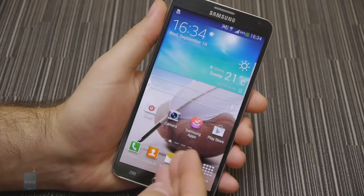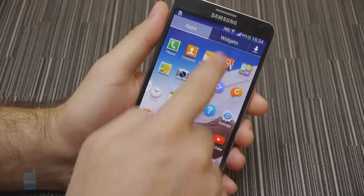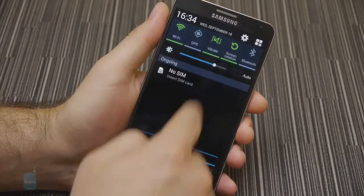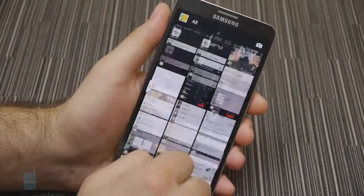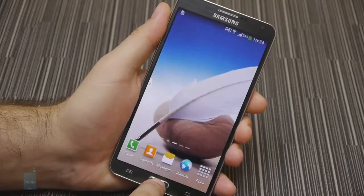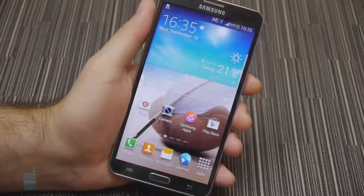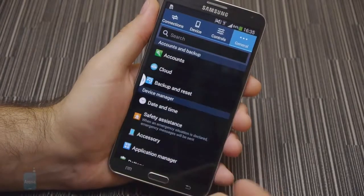We have the Snapdragon 800 model on our hands and boy, this thing is fast. To sum it all up, we have yet to witness a single hint of lag. The performance of the device is just flawless no matter how much we push it. Multitasking is also silky smooth, which comes as no surprise given the whopping 3 GB of RAM tucked under the hood.